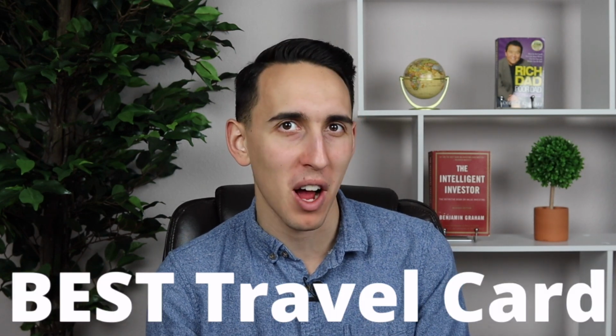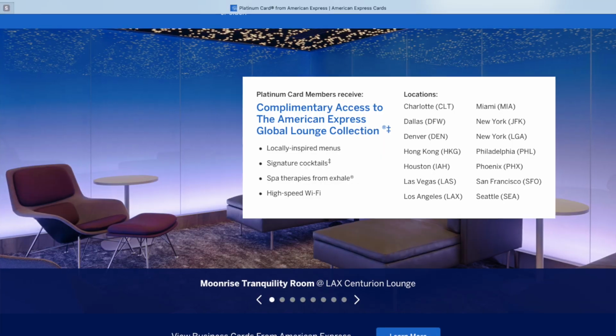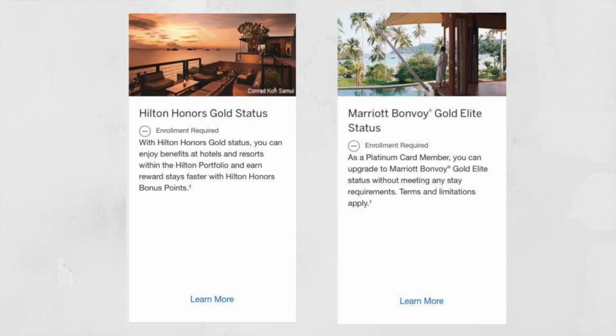Even though the credits are great, the credits are not the only aspect on the AMEX Platinum card that makes this card arguably the best travel card out there on the market, as you'll also get other benefits such as the best airport lounge access, Hilton and Marriott Gold status, and then a bunch of other travel protections and important travel features such as no foreign transaction fees.